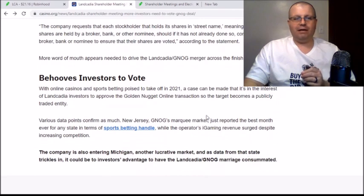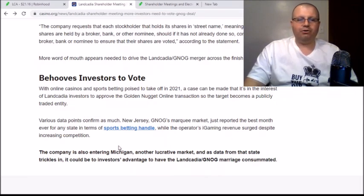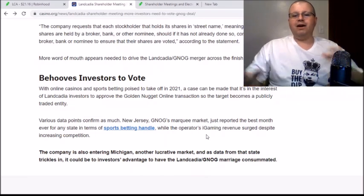Down here is a nice little piece that I wanted to get to you guys as well. With online casinos and sports betting poised to take off in 2021, a case can be made that it's in the interest of Lancadia investors to approve the Golden Nugget Online transaction so the target becomes a publicly traded entity. Various points of data confirm that New Jersey, GNOG's marquee market, just reported the best month ever for any state in terms of sports betting handle, while iGaming revenue surged despite increasing competition. The company is also entering Michigan, another lucrative market, as data from that state trickles in. It could be to investors' advantage to get the Lancadia GNOG marriage consummated.